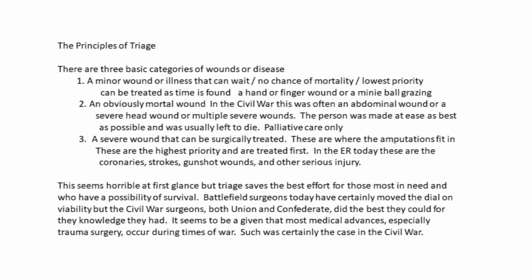An obviously mortal wound in the Civil War was often an abdominal wound or a severe head wound, or multiple severe wounds. The person was made at ease as best as possible and was usually left to die. Palliative care only, which would have been morphine, alcohol, or laudanum, just so the pain is taken care of. In the Confederacy, there were some who called this the deadline, because they were going to die.